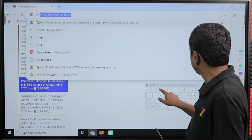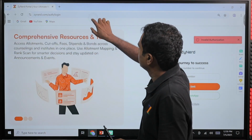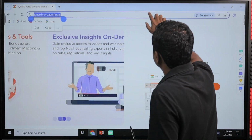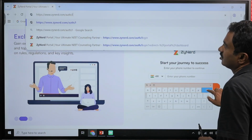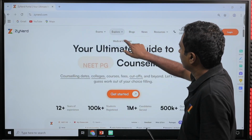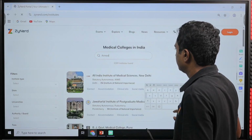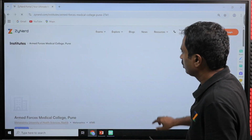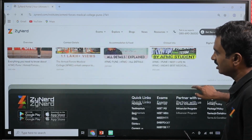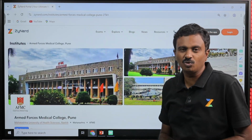We'll just show you that, if it is available over here, if everything works fine. Go to Zynerd.com, which is a landing page, and you have Explore, and you go to Medical Colleges, and you can check if AFMC information is available. Here you will have complete information on AFMC. You want to know the location, nearest airport, hostel, all the details, some details on AFMC videos, etc. You can just go through all these videos.